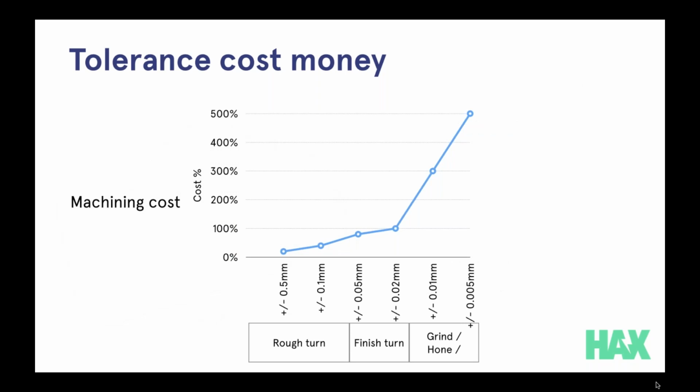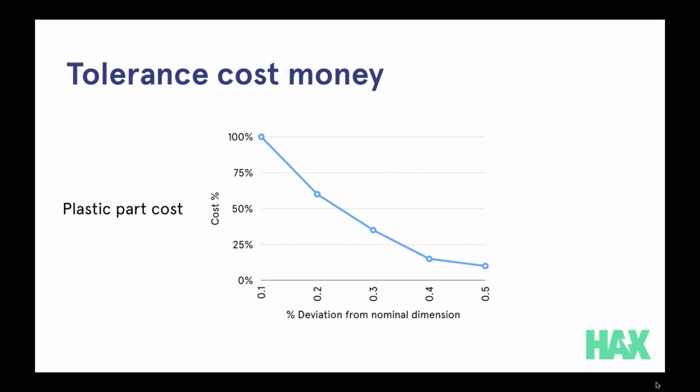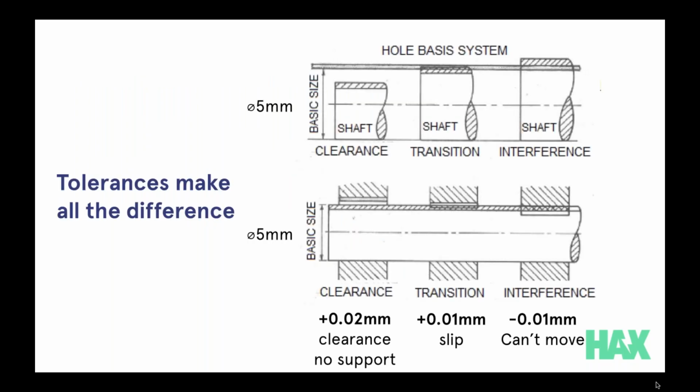So if you have something that's very fine-tuned, it's going to increase your cost by a significant amount, especially if you're machining something. With plastics, having looser nominal dimensions is going to lower your cost a whole bunch as well. So really understanding how precise you need your parts to be is a massive consideration.